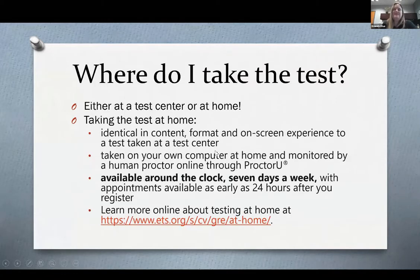So where can I take the test? You can take it at a testing center, or they launched for this past year, you can take the GRE exam from home. So if you do decide to take the exam from home because you don't want to be touching a computer that might have been touched by a whole bunch of other people in this pandemic, you should know that it's the same exact test that you would see when taking it in a testing center.